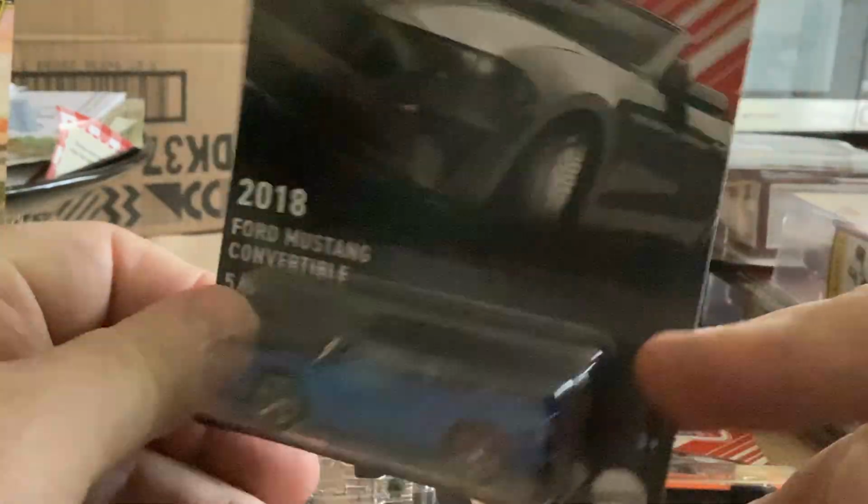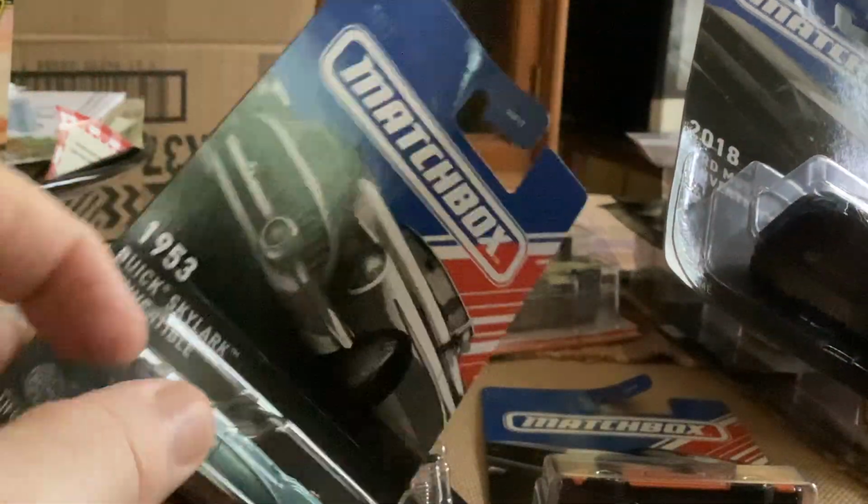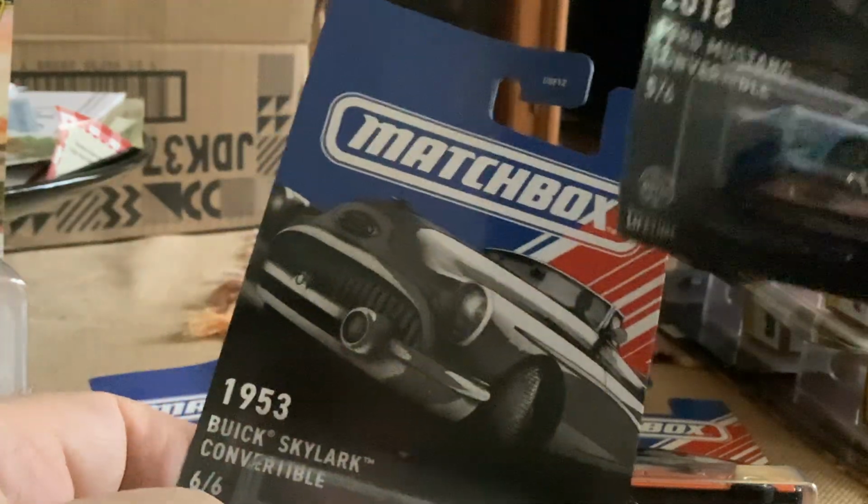I think these all look good. I know, I'm sorry, it's hard to see. There's a lot of glare and it's cloudy outside, so I'm not getting a lot of natural light. So the background on the card is very dark. So that's what I have for these.